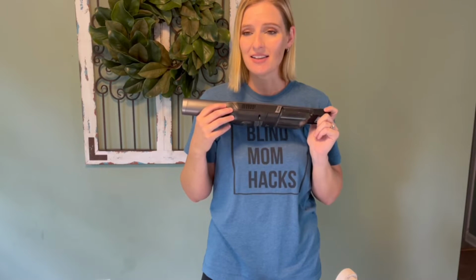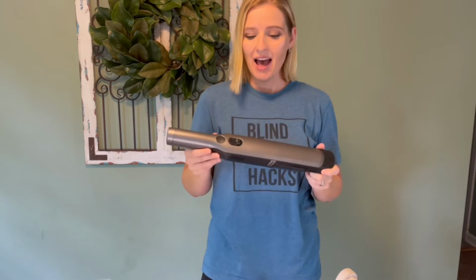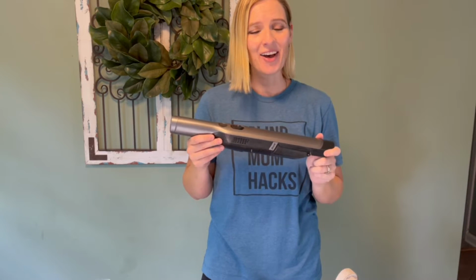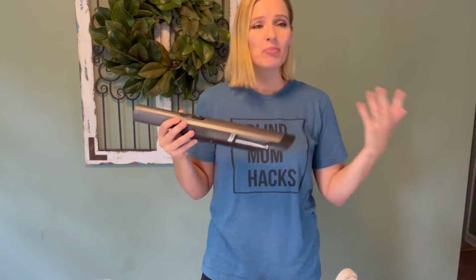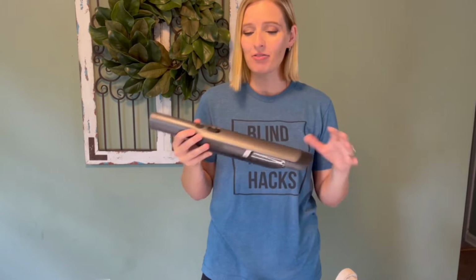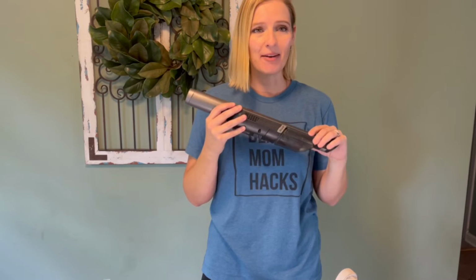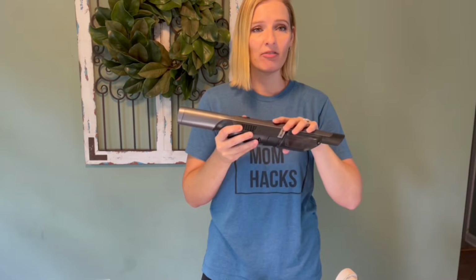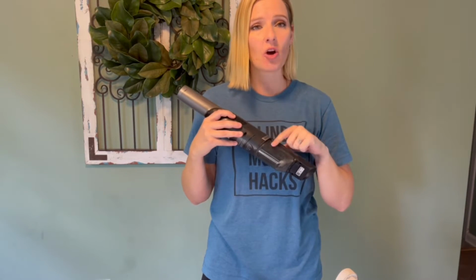It is a lifesaver for me, especially if you have children, furry children, guide dogs, or if you just tend to be prone to making messes yourself. This is a game changer for me. I'm really surprised how often I use it. So my particular handheld vacuum that I love, it is a Shark brand.